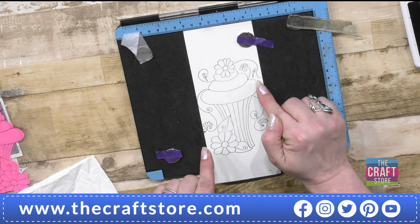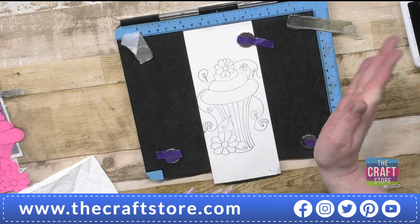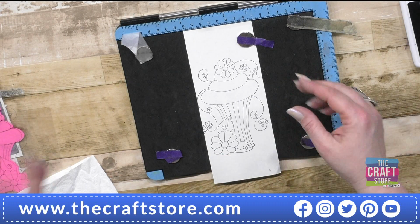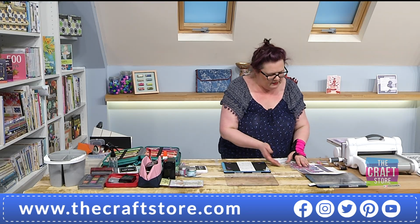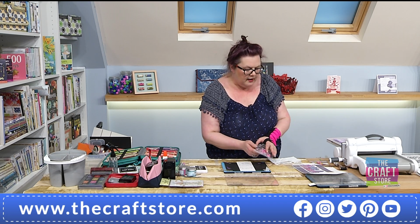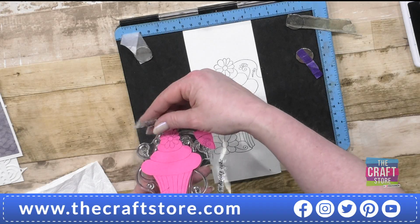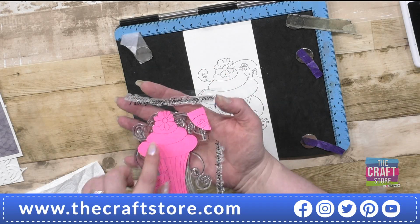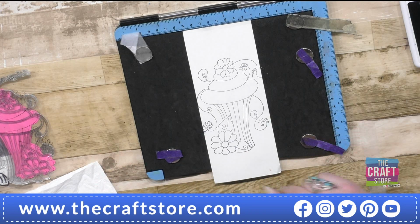So there's the image. Now there are some flourishes off here, but I am actually going to cut it out and restamp it. It'll all make sense later. One of the things I do with my stamps, and I've said this umpteen times, is the first thing I do is test it on a piece of paper. Then that piece of paper that I test is the bit that I cut out, and it becomes my mask. My mask sticks to my stamps, so then I know where it is and I can start to layer them up.